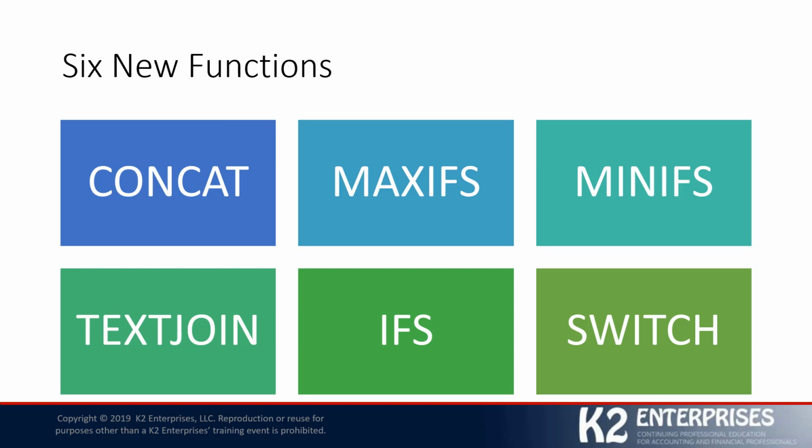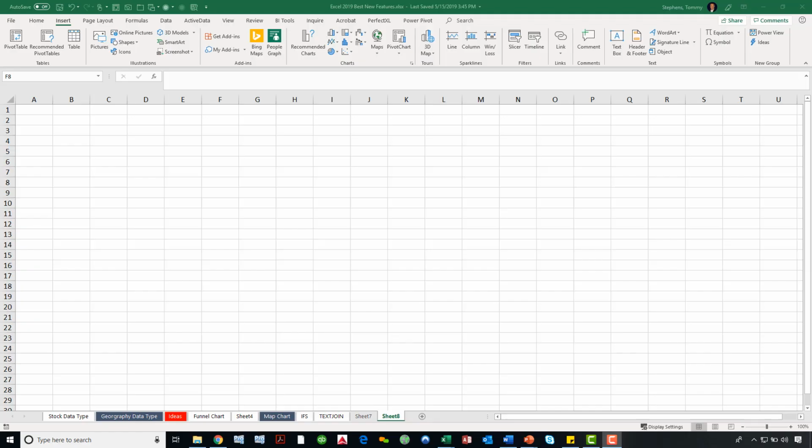The switch function does very much the same as the ifs function, except the switch function can only look at one cell. It can perform multiple tests on a single cell, but it can only have one cell reference in it. So when you're trying to debate which should I use, ifs or switch, the simple answer is if you need to test multiple cells, then the ifs function is the right function for you. But if you're only testing one cell, use the switch function.